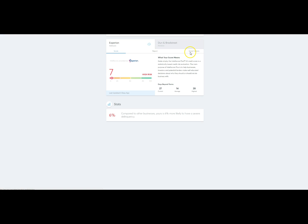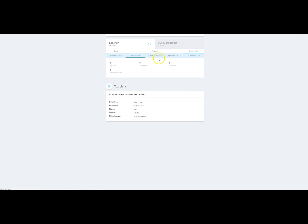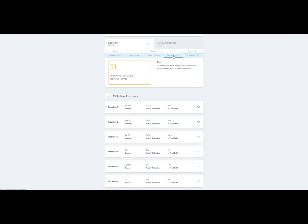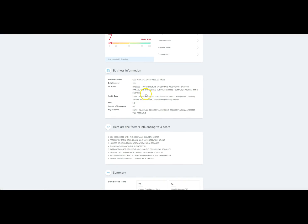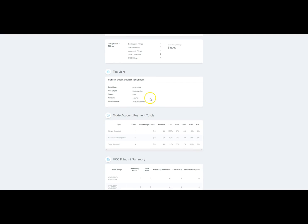You're able to see factors affecting your score. You're able to see how derogatory items affect your score, and how credit utilization affects your score, and your payment trends, and everything to do with your actual credit scores, you're able to track. You're able to actually access your credit reports as well to see your business information. Factors influencing your score, summary data here.